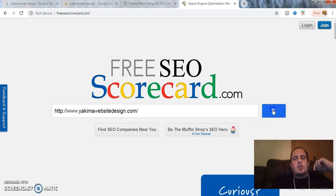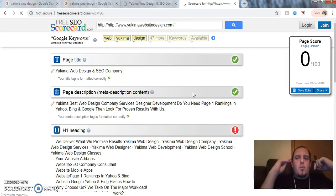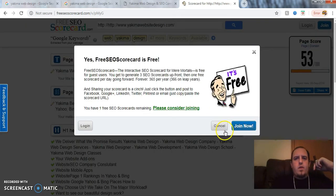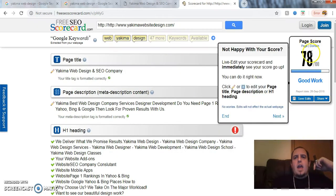So let's go ahead and search that right now and see what happens here. That's freeSEOscorecard.com, and this will give me an SEO ranking of how well optimized my website page is. So let's check it out here for a second. Okay, as you can see here, I got a 78 out of 100, so good work. Says I did a good job.